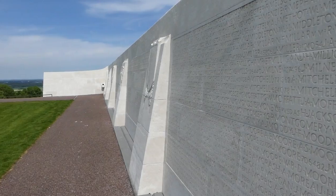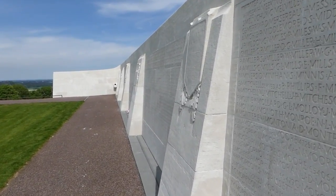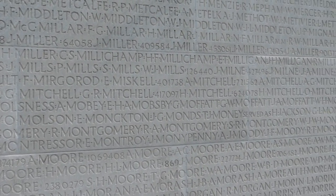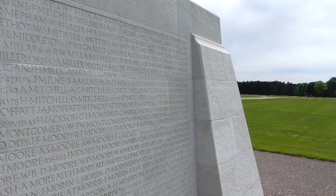Designed by Canadian sculptor and architect Walter Seymour Aylward, the monument took 11 years to build and features 20 symbolic sculptures carved out of limestone. The names at the base of the monument remember the 11,285 Canadian soldiers who were killed in France and whose final resting place was then unknown.